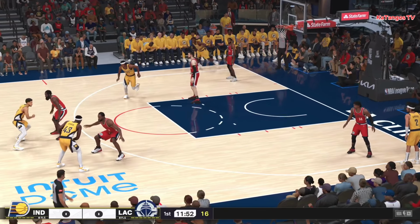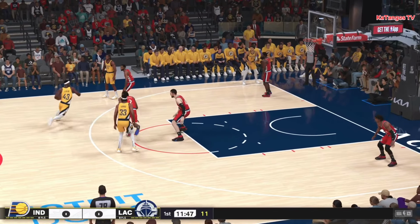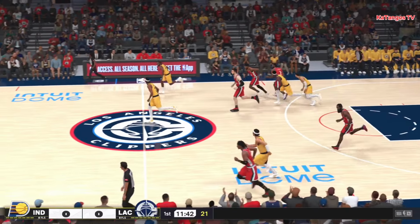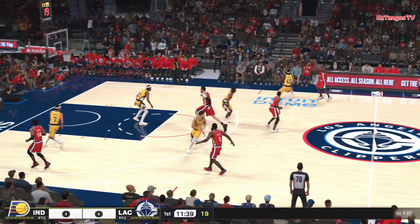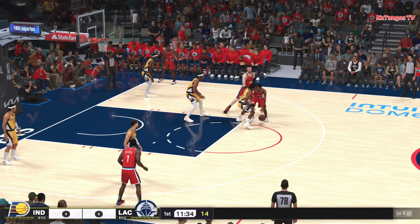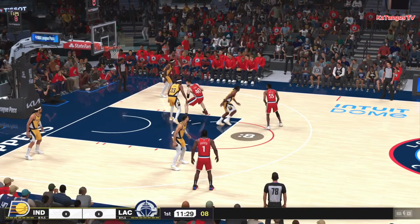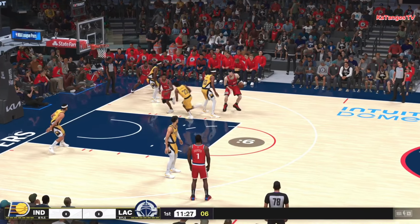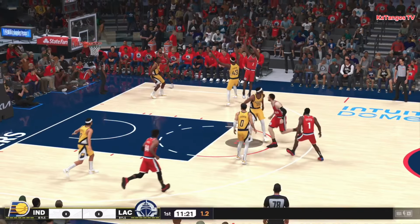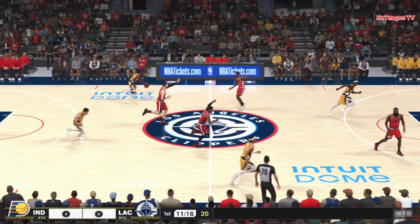Haliburton, the pass to Siakam. Turner, a screen on Leonard. It's stolen by Leonard. Pass to Jones. Now here's Zubac. Shot clock at five. He shoots it. Shot by Leonard, no good. Indiana on offense.